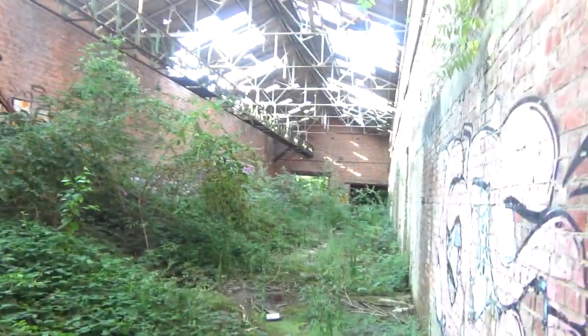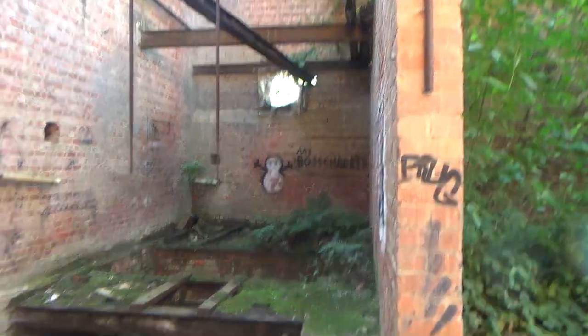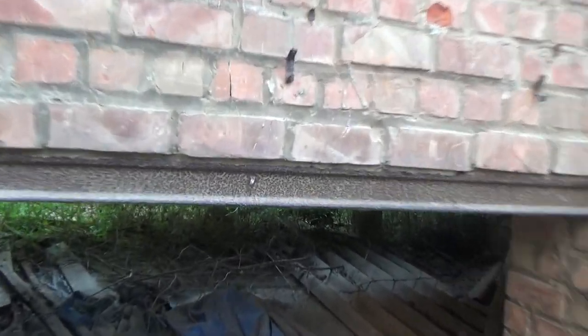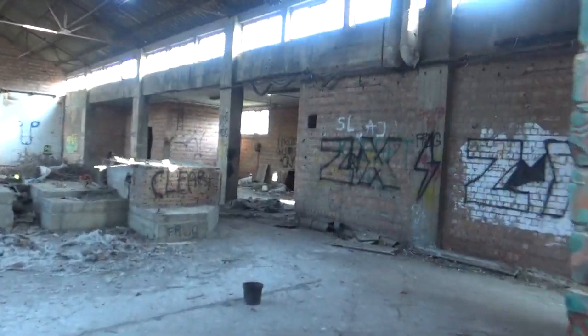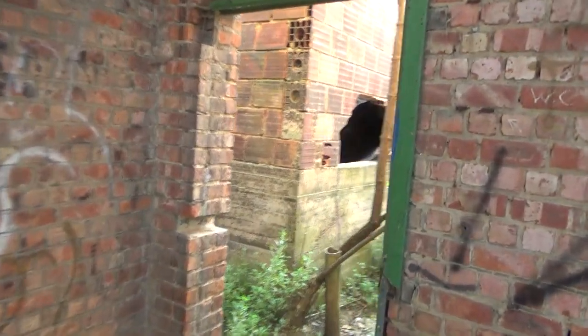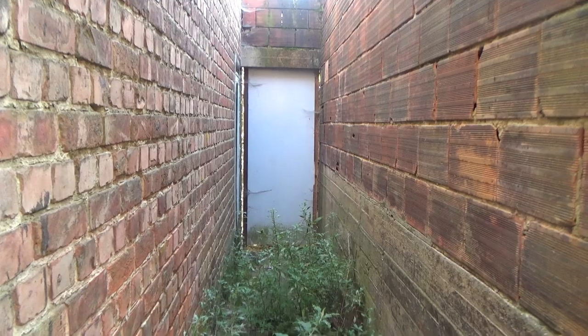The other way here. A little ghost. Cool. Hello. Oh, even upstairs. Sealed door. We were on that side when we started. And lots of plants again. More big machineries. Like damn.